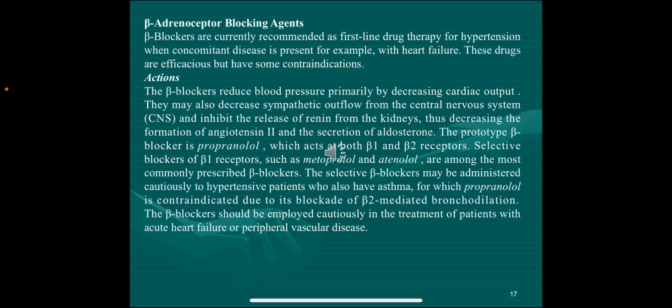Beta-adrenoceptor blocking agents are currently recommended as first-line drug therapy for hypertension when concomitant disease is present, for example, heart failure. These drugs are efficacious but have some contraindications.